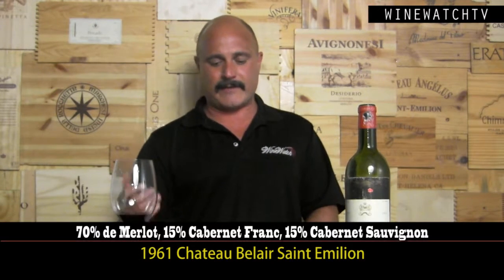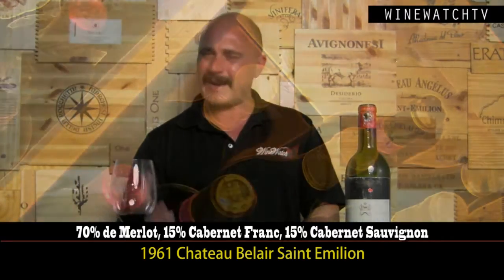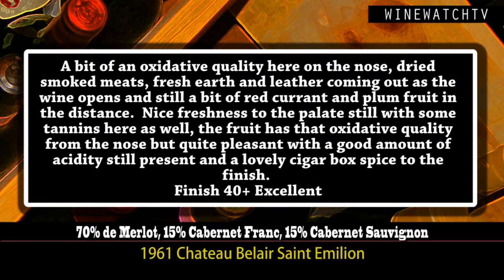Chateau Belair from Saint Emilion. And this is 70% Merlot, 15% Cabernet Franc and Cabernet. And this wine had a little bit of an oxidative quality, a little bit of dried meat, kind of fresh earth, a little leathery character coming out. But still a bit of red currant and plum fruit on the nose in the distance there. And nice freshness on the finish.